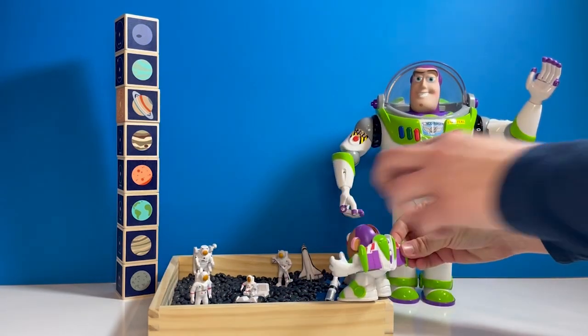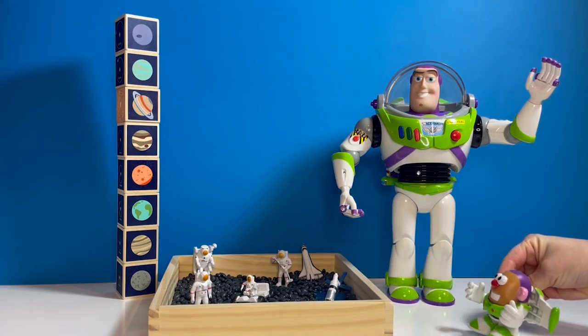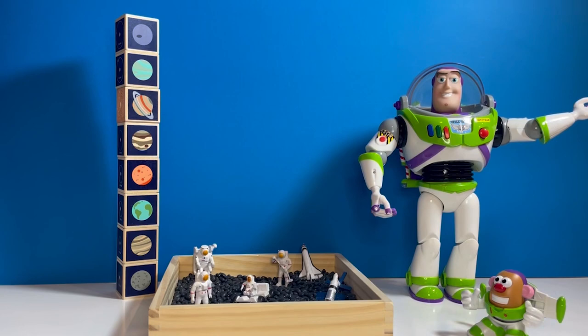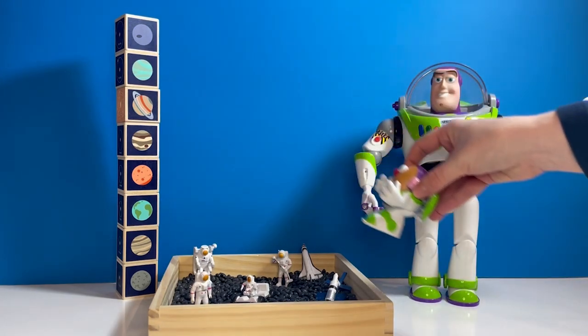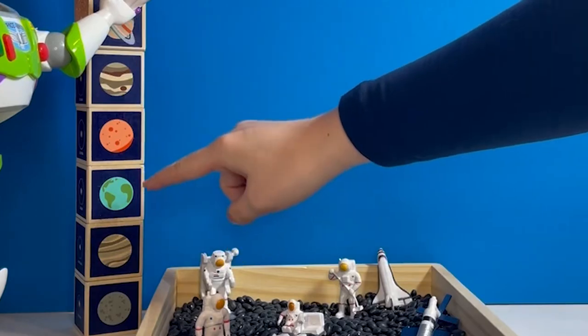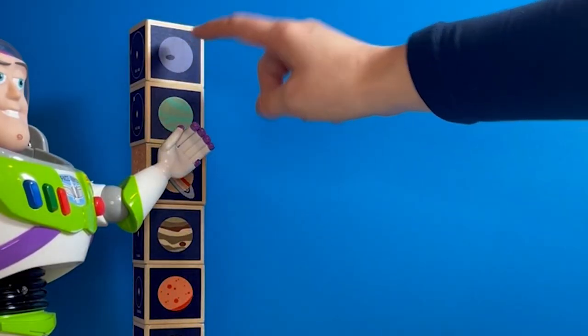Wow. Is this outer space? Wow. I know. This is just a sensory toy bin. Outer space is up there. You would need a rocket ship to get there. What are those over there? Well, those are our planets. We have Mercury, Venus, Earth, Mars, Jupiter, Saturn, Uranus, Neptune.